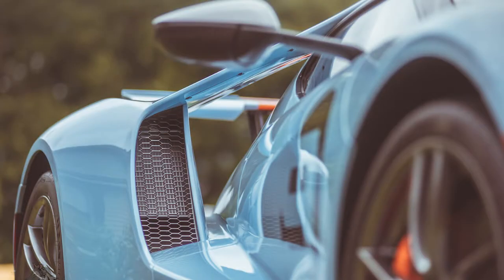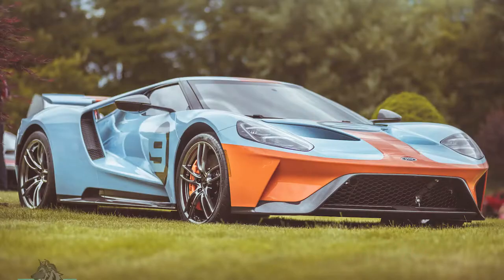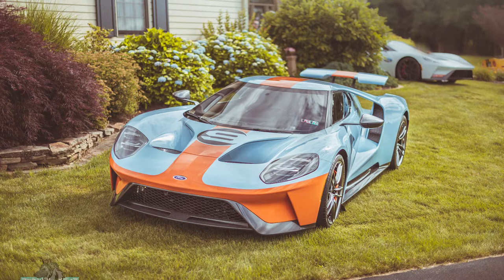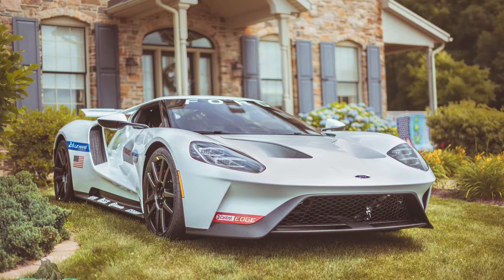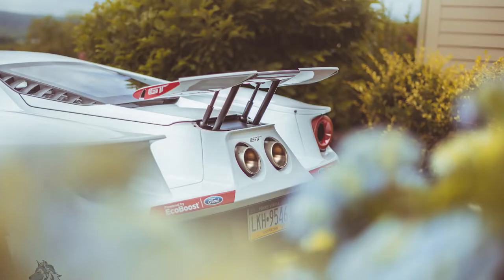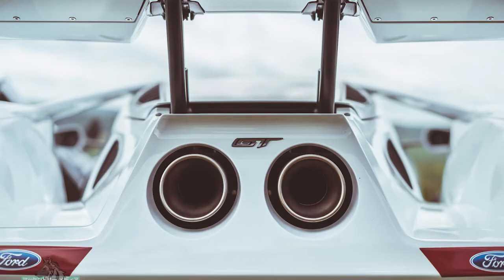Two Heritage Edition Ford GTs. One was in that beautiful Gulf livery, and the other one was in the beautiful white with the carbon fiber. Then there was also, I haven't really figured out what it is. I've been looking online. If any of you guys know from the pictures what it is, but it looks like what would be a 24-hour Le Mans pace car. I looked online to see if they ever had a pace car or a safety car that was a Ford GT, and I have not found that.